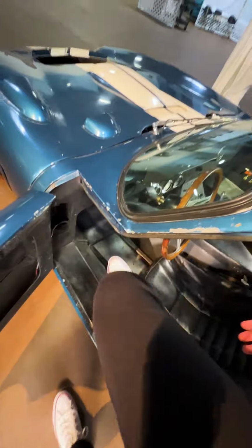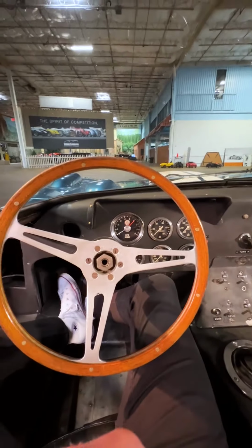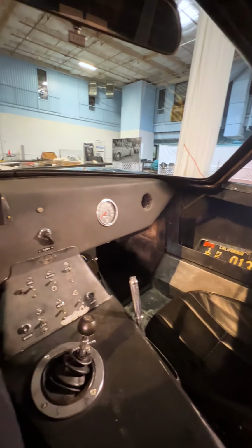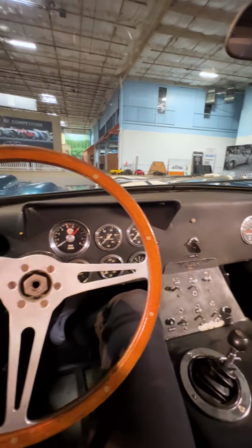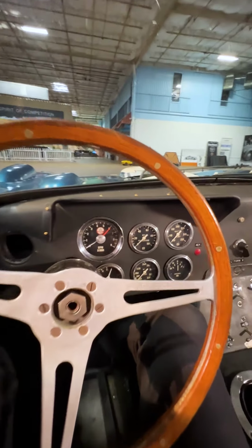To get inside, you have to lead with your right foot, plant it on the floor, turn your hips, get your butt in the seat, work your knees underneath the steering wheel, and then you're in. Once you're inside, you will see that this absolutely was a prototype race car. There is little to nothing in the interior for creature comforts because this car was built solely to go fast.